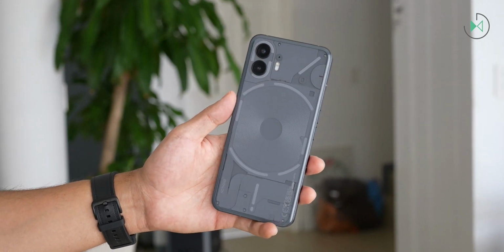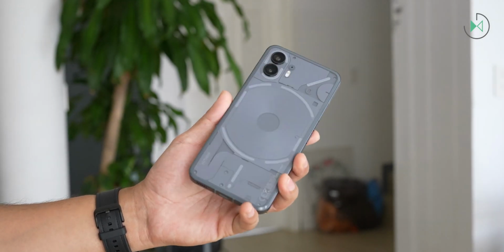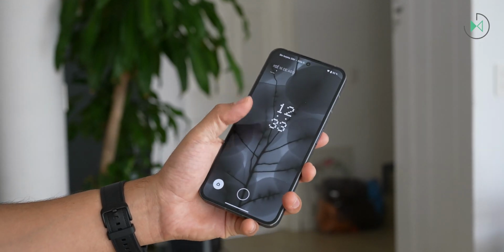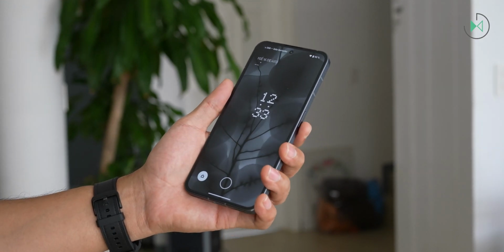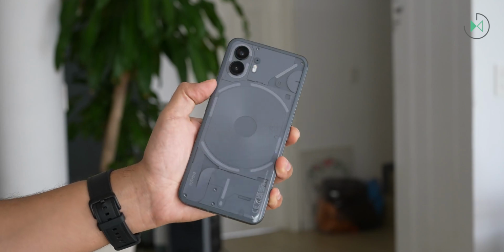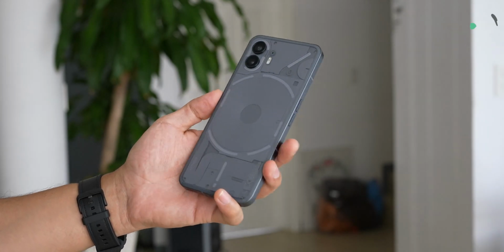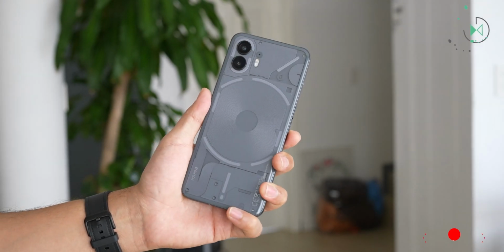It simply has IP certification of 54, which guarantees that it can withstand splashes. So if you're using it in the light rain, it's going to hold up without any problem, but if you happen to drop it in the water, it's not as likely to survive. And in a device of this price point, I think we could demand that.